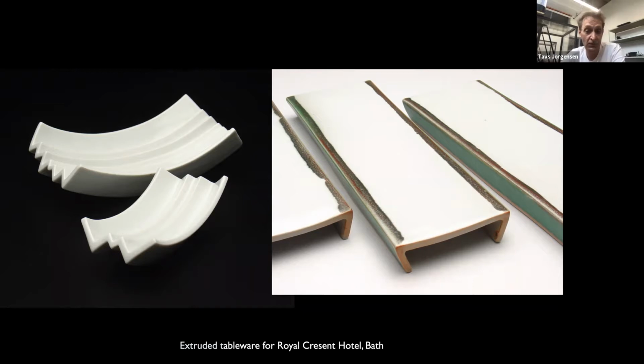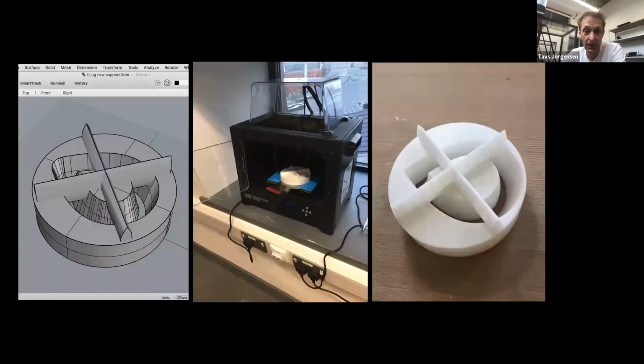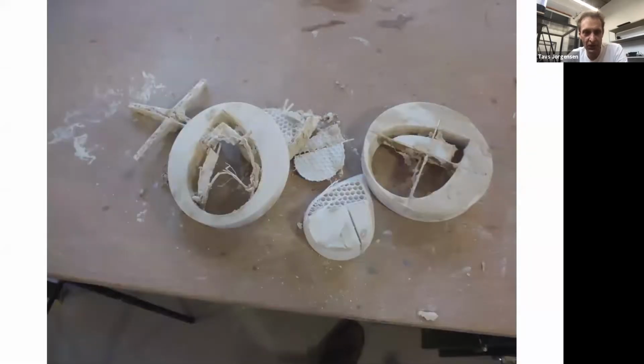Some of those pieces were done a long time ago with extrusion. I left it behind and got going on other things, and then I came back to it when 3D printing became much more accessible, to explore whether 3D printing could be used for extrusion. So I did some initial tests to 3D print the dies, and initially they were disastrous.